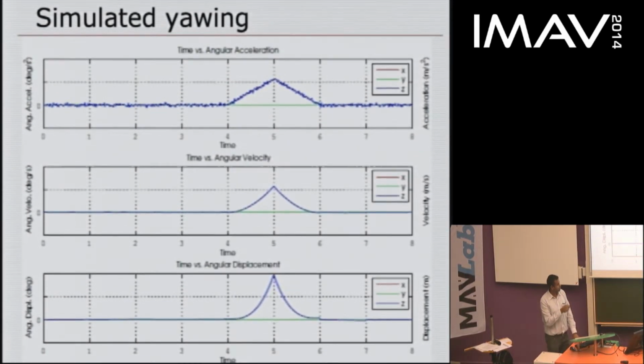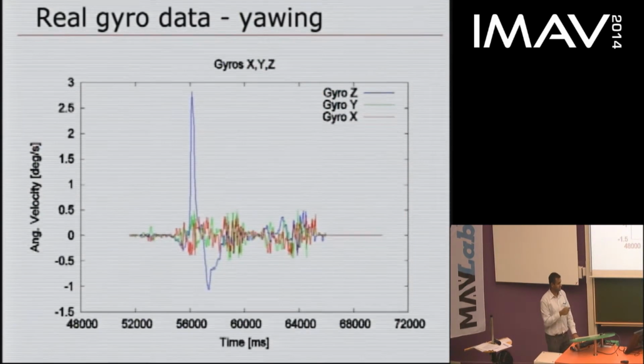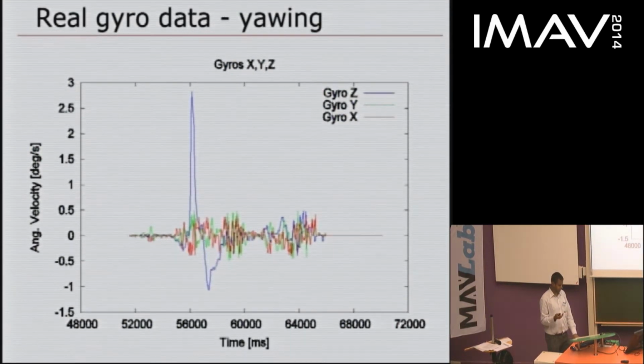And you will see that the rotational data matches, qualitatively, the real gyro data. The reason we are using the gyro data to do the matching is because the gyro has less drift compared to using the accelerometer to measure the positions.